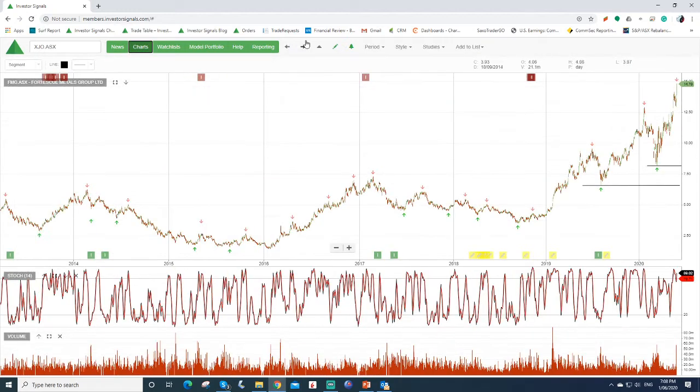So starting with Fortescue, beneficiary of strong iron ore prices. Our preference remains BHP Rio, but obviously Fortescue's done extremely well. It's a holding that's in our algo model portfolio, and when it switched from sell conditions here into buy conditions was when it was added to the model, and it's continued to perform well.